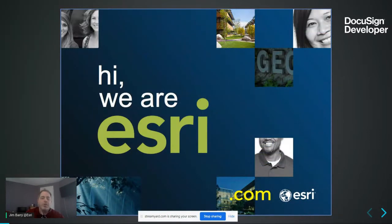So first about us, we are Esri. We were founded in 1969 and the world leader in geographic information systems technology, often called GIS. These are tools for managing spatial data, analyzing it using geospatial science, and also visualizing those results in various ways, most often on a map.